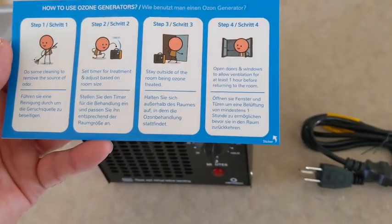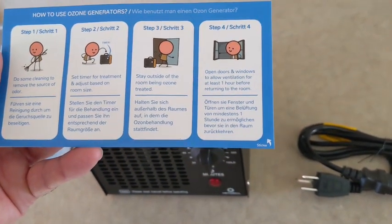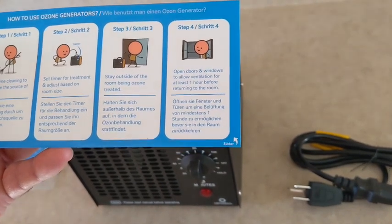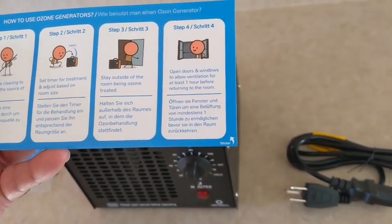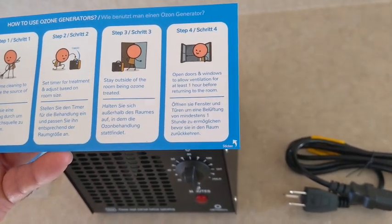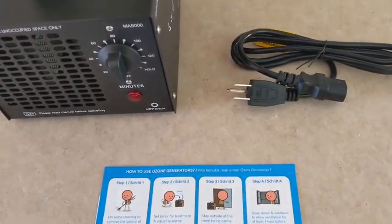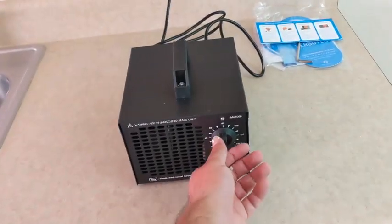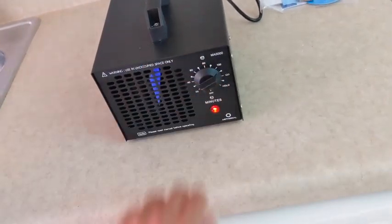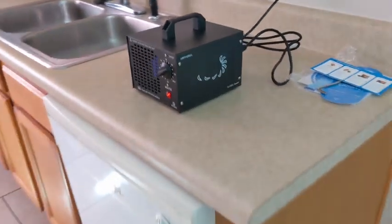Step 1, do some cleaning. Step 2, set timer. Step 3, stay outside. Open doors and windows to allow ventilation for at least 1 hour before returning to the room. Okay. Alright, I think we're going to set it for 120. Whoa, gotta go, gotta go.